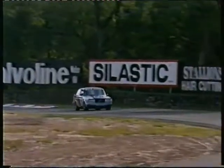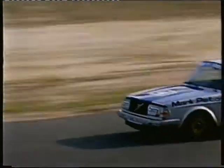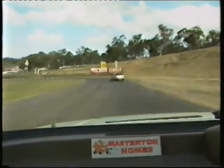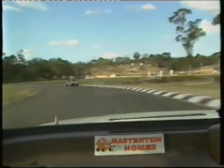Jim Richards is still our race leader. Colin Bond still running second on the road, and Robbie Francevic is third. Steve Masterton is fourth as we take race cam coming down to the left-hander at Honda. Mechanically might be quite sound at its first outing, the Commodore, but by gee, he's got some handling to sort out, hasn't he?